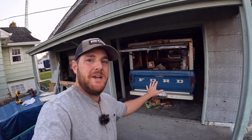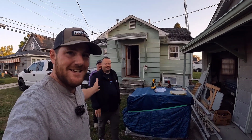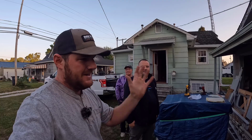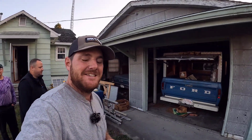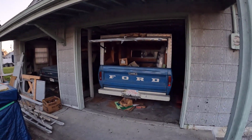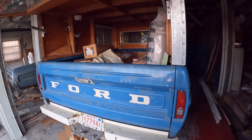Hey guys, okay, so we're here with this '67 F-250. We're gonna go check that out in a bit. We're here with Bryce and his dad. He contacted me through the channel, actually. It's pretty cool, he saw that I was into the '67s and said, hey, I got this house and it had this '67 in it, and thought you might be interested. So I'm here in Indiana checking it out, and this thing is pretty sweet, and it's a Harbor Blue, so you guys know that I like Harbor Blue.